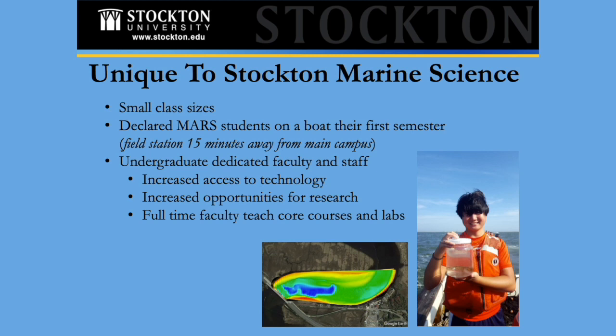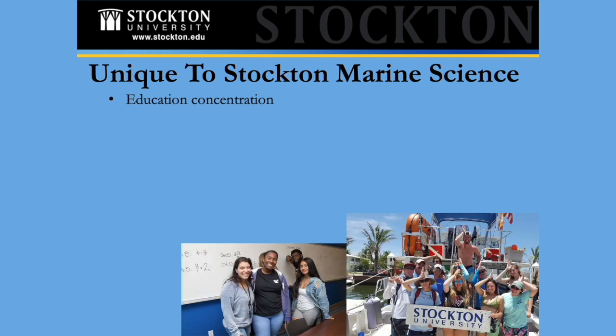And that undergraduate dedicated faculty and staff. So we have a student there holding a squid that we found during one of our trawls. And so we're able to take the students out there a lot more frequently. We have access to a lot of the technology, and Steve will be showing some of that today. And that I'm teaching these courses and labs, which I think is one of my favorite reasons for having this job, is that I get to do that.